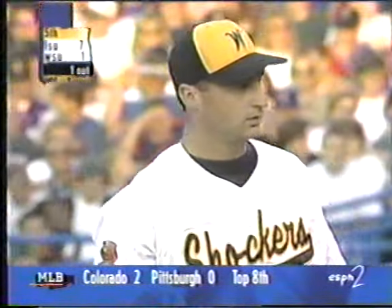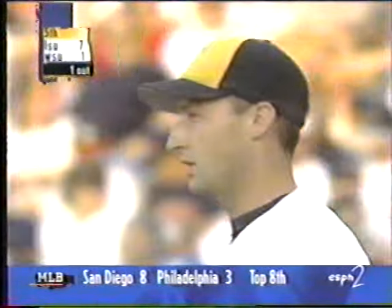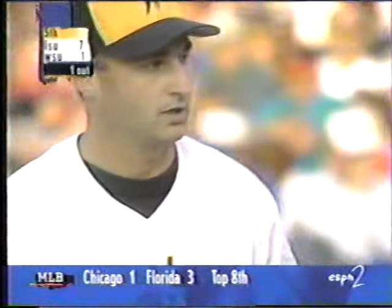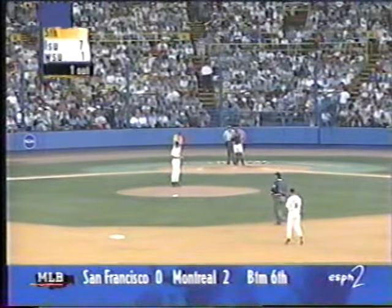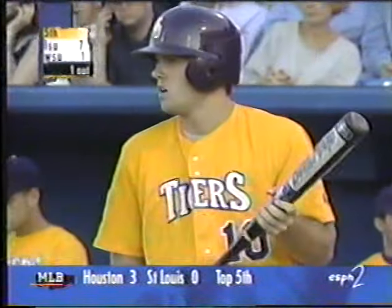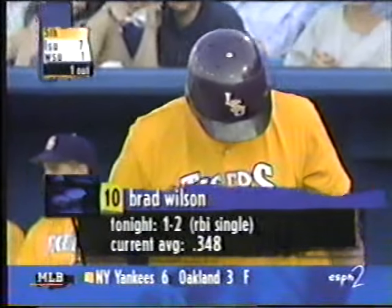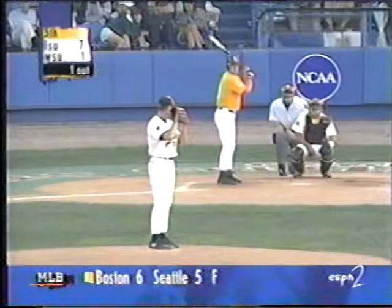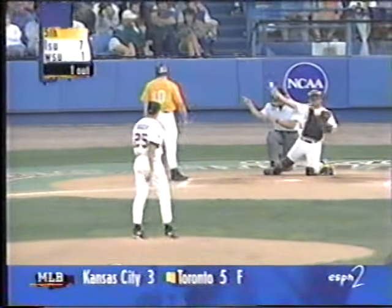Cooley draws a base on balls. One on, one out for Brad Wilson, the DH. Wilson stands in one out of two with an RBI and a run scored. He had the game-winning homer to beat Mississippi State in the 10th three weeks ago. One of nine homers he's hit this year.